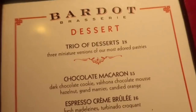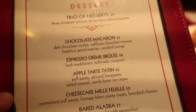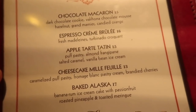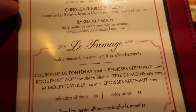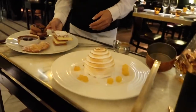Better than truffles. It wouldn't be a French restaurant without desserts, and here are the desserts at Bardot. They've got a chocolate macaron, creme brulee, apple tart, cheesecake millefeuille, and a baked Alaska, or you can even get cheese. Ooh. So our trio desserts here.